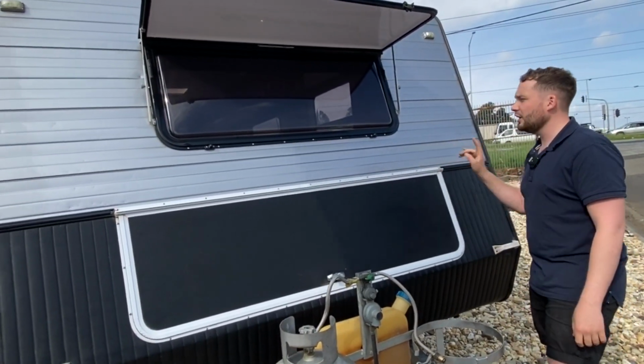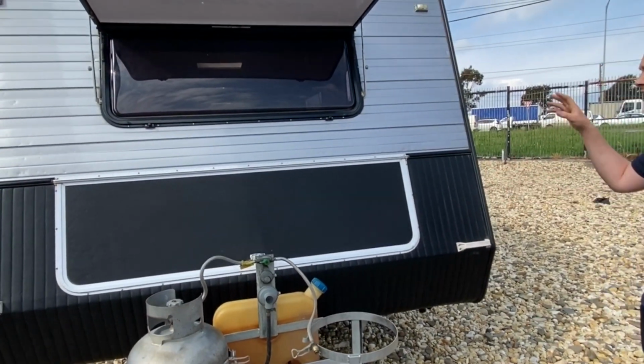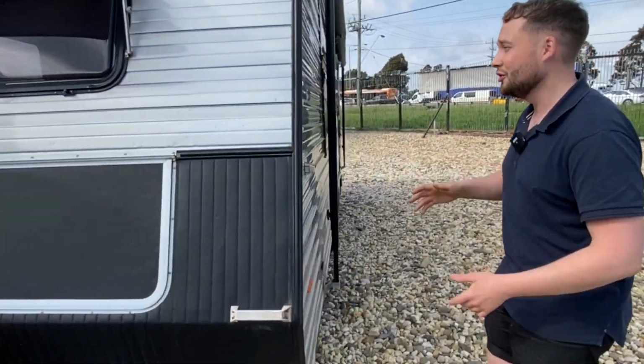We've got a few little dimples here as far as stone chips and stuff. As you can expect, second-hand van, 2014, of course. A few little love marks and stuff, love taps, nothing too serious. Nothing you can't add to, of course, on your first trip.